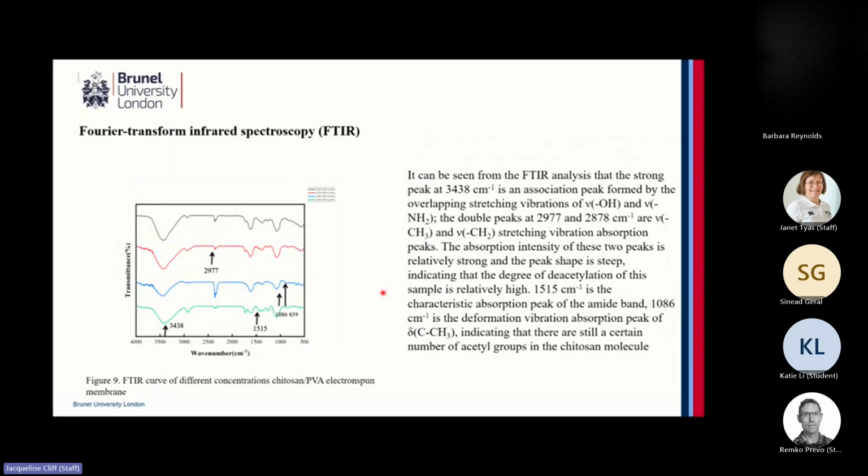Then there is the FTIR result. This test explores what elements the material contains, because I combined the catheter and the PVA together. I have different peaks here. Down here is the wave number, and in the middle area you can see different peaks in this test. They represent different functional groups, which can indicate whether the catheter or PVA is present. For example, these peaks represent hydroxyl and amino groups, indicating the catheter material is present.